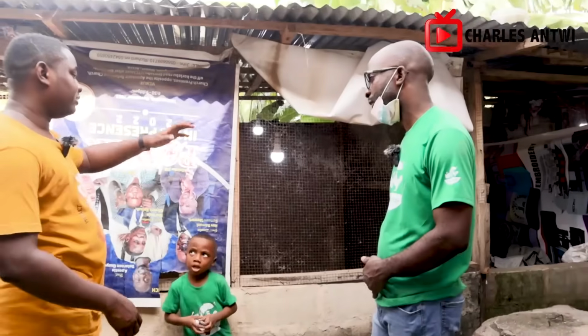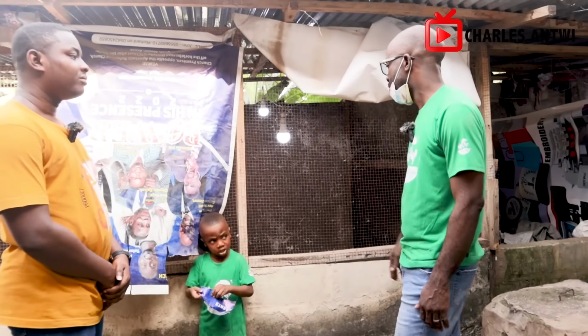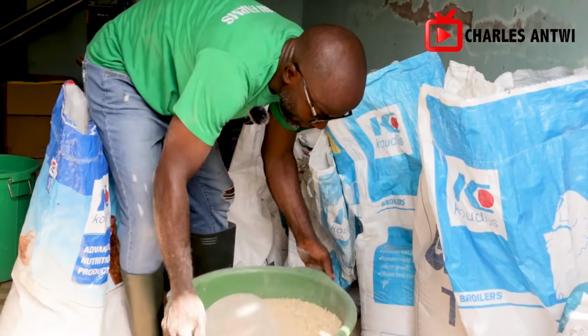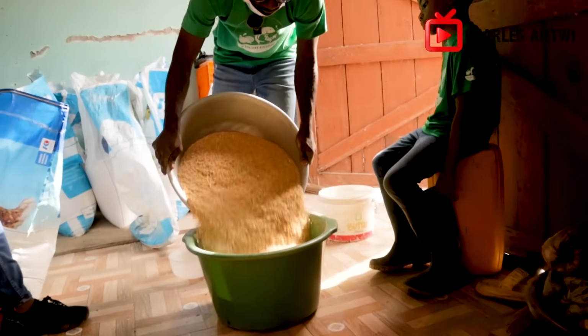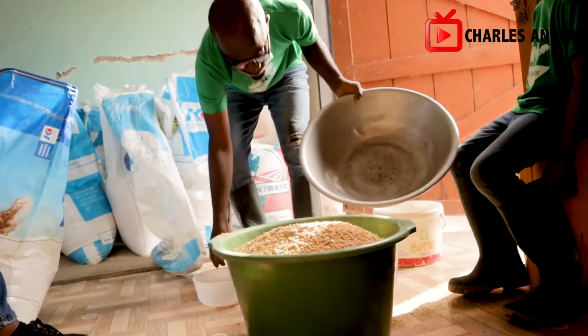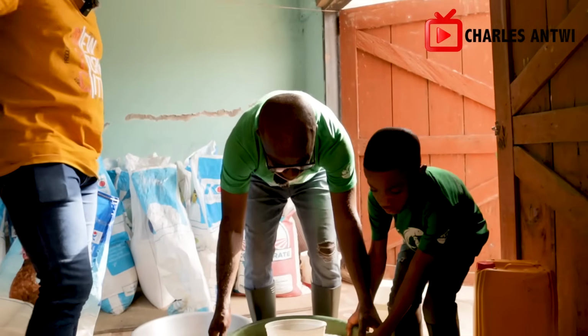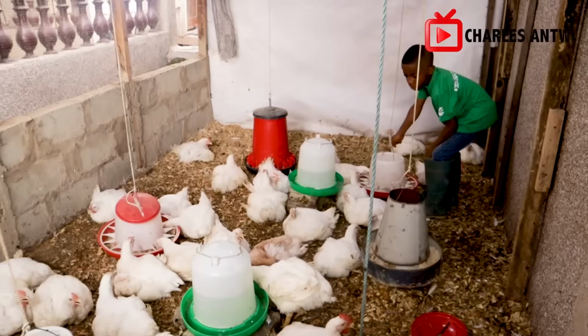So just 300 in total. How much feed do you think they consume? These ones consume one sack, 50 kg, in a day and a half. You divide it into 3: the morning, the evening, and the next morning. So averagely, that's 50 kg in a day at this time.